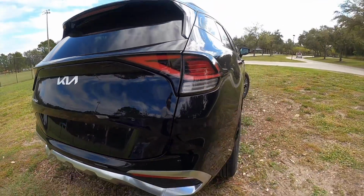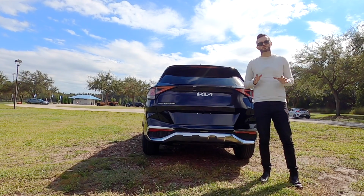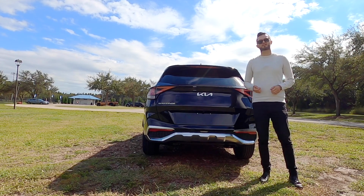But did Kia nail it with performance numbers? Because it's a 2.5 liter Smart Stream 4-cylinder. Let's go inside, start it up, give it some rev so you can hear that exhaust note.